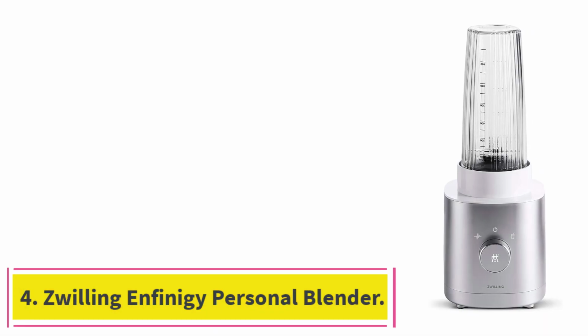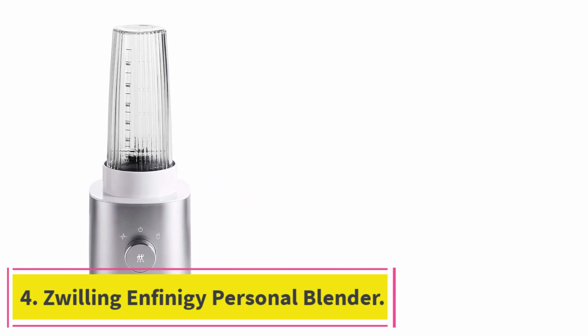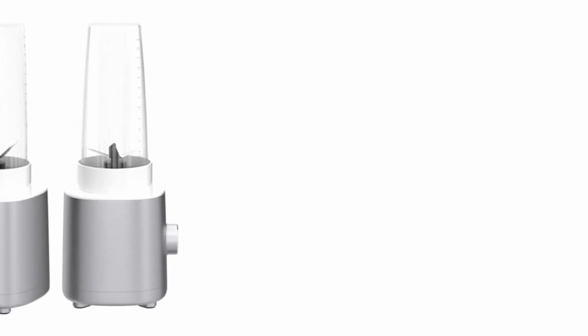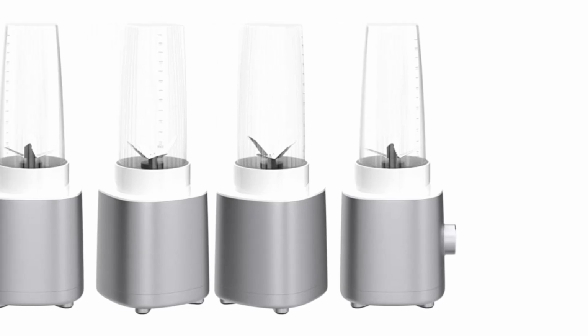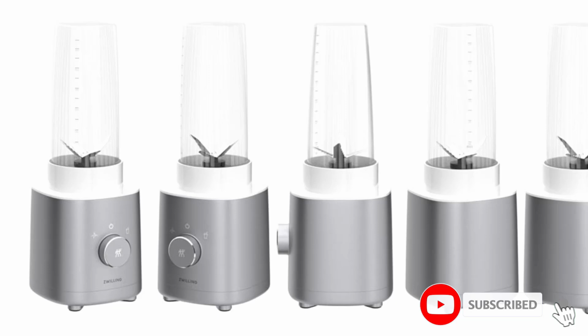At number 4. Zwilling Enfinigy Personal Blender. I have tested and loved the larger version of the Zwilling Enfinigy, so it's no surprise that the smaller model comes highly recommended by recipe developer Farida Sadigan. She used to rely on her mini Cuisinart food processor, but in the year that she's had the Zwilling, she has been turning to it more often for sauces and herb oils.